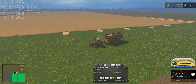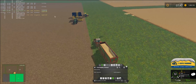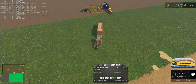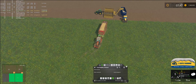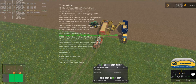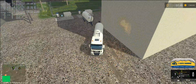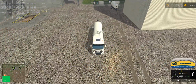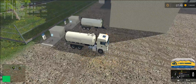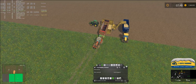I don't think I'm going to do, I mean, we've got a lot of straw, I can tell you that much. Because each one of these loads is 50,000 liters. Oh, there goes our milk. I don't know if you guys heard that little cash register sound. But that was for the first one. And that's for the second one. Okay, he's done.